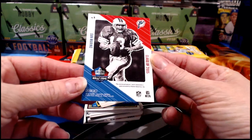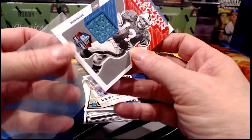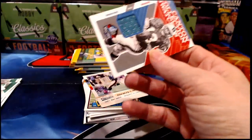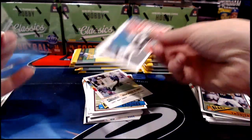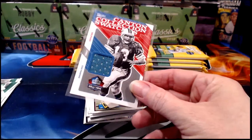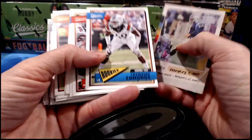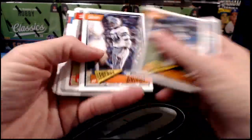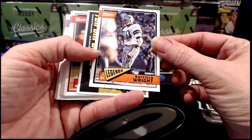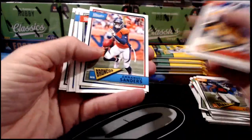So it looks like we're going to get two relics out of this pack, because here comes Dan Marino. Canton Collection relic for the Dolphins, and I need a thick card sleeve for that one. Every once in a while we get lucky and they sneak an extra hit in for us, and that's definitely the case here, because we just pulled a couple of relics. Numbered to 299, Rayfield Wright with the red back for the Cowboys.